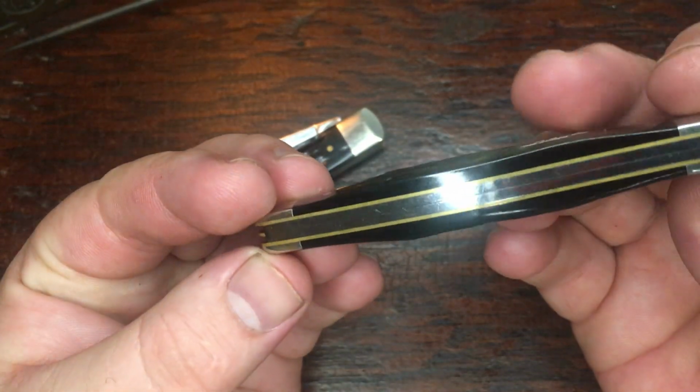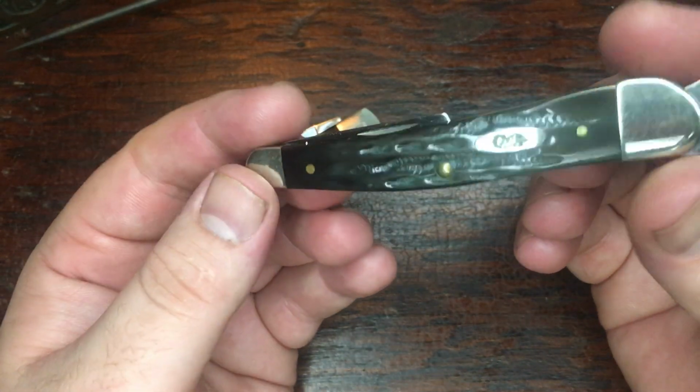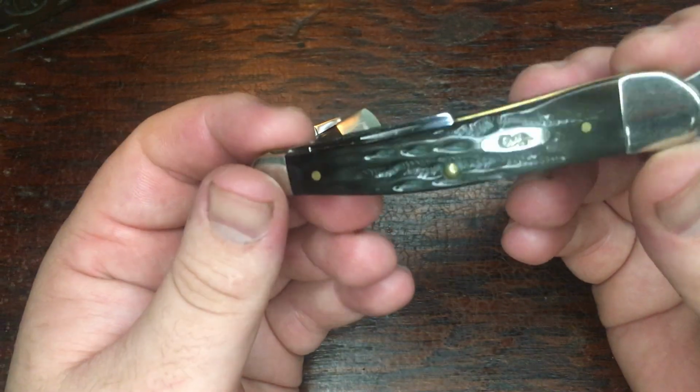But yeah, they leave these handles a little thicker, kind of like they do a lot of the Stag knives. So these knives feel really good when you're holding them in your hand. They just have that thickness to them.